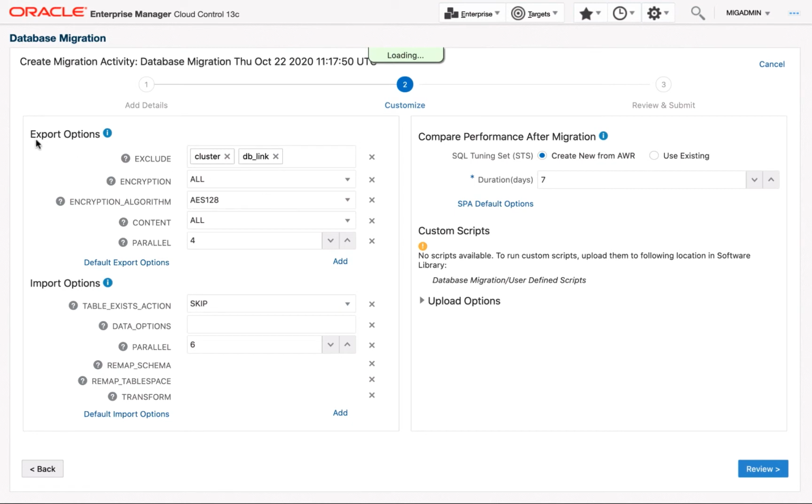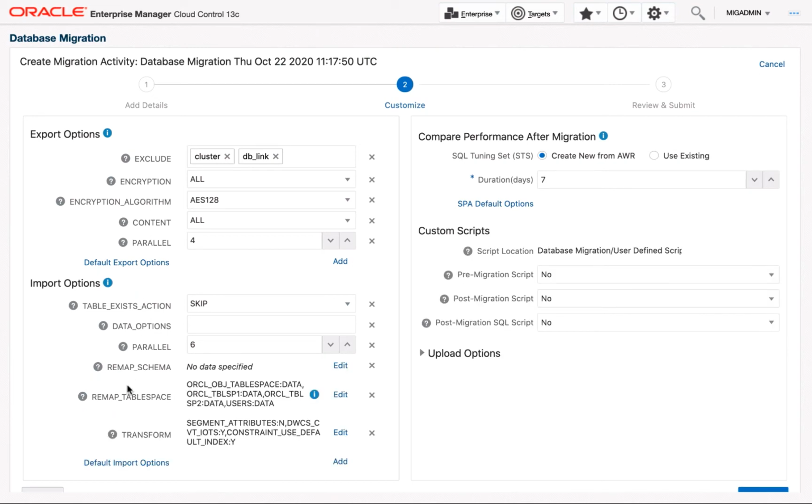On the Customize page, you can customize the migration process. You can customize the export options and import options. You can override the default export and import options here. We also see the default options which are displayed, like remap tablespace and the options used in the transform phase. On the right hand side, we see compare performance after migration.